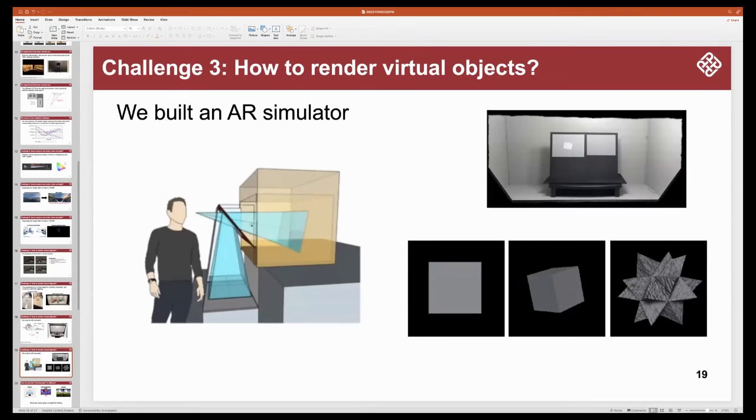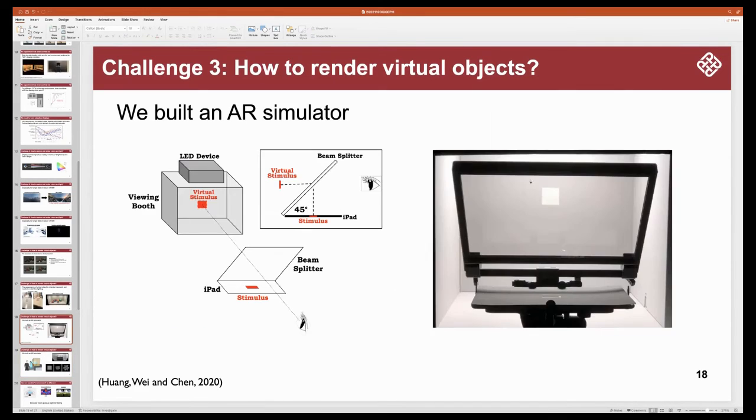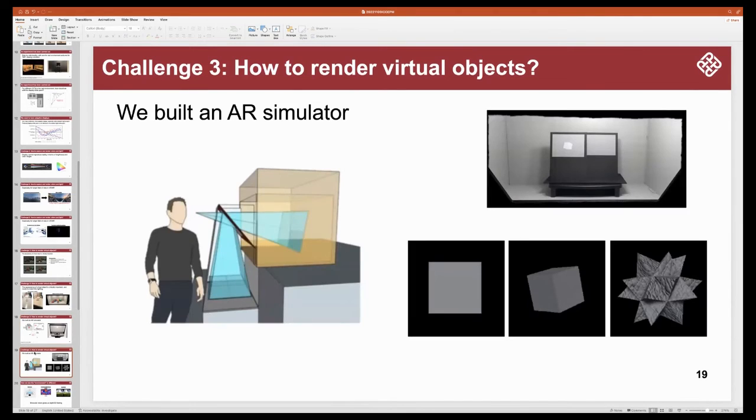This is another system that we have been building. We use a larger mirror with a larger booth. We are not only talking about the color patch here, because a lot of times in real conditions we are looking at 3D objects. In this case, we are showing the color patch, the 3D cube, and also a complicated shape of stimulus. We also have two different depths.